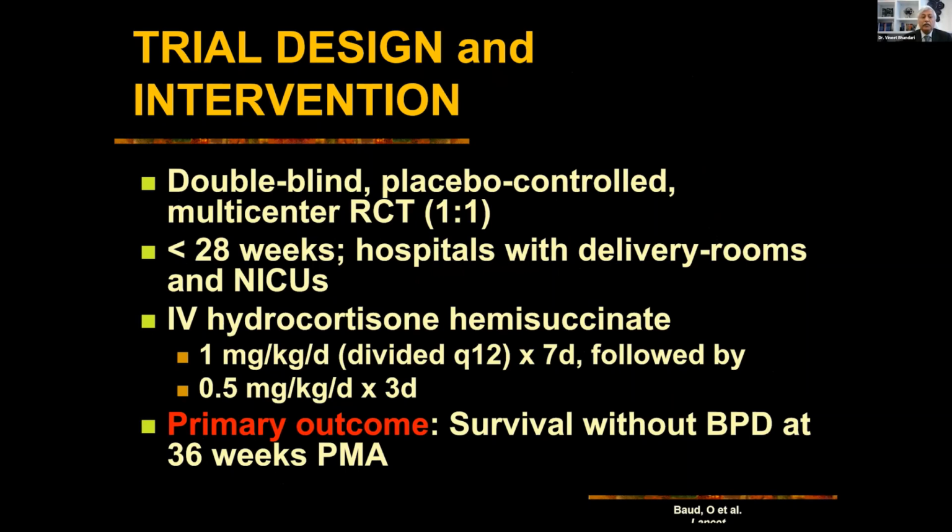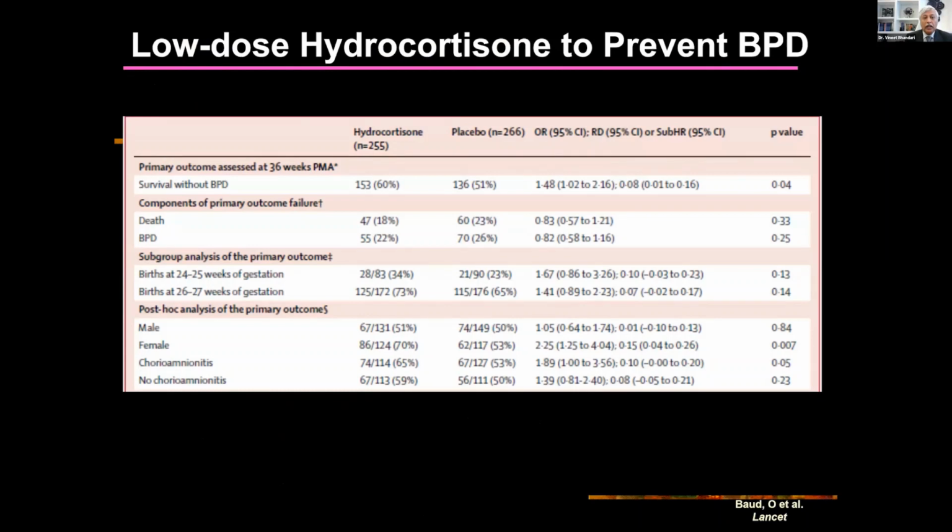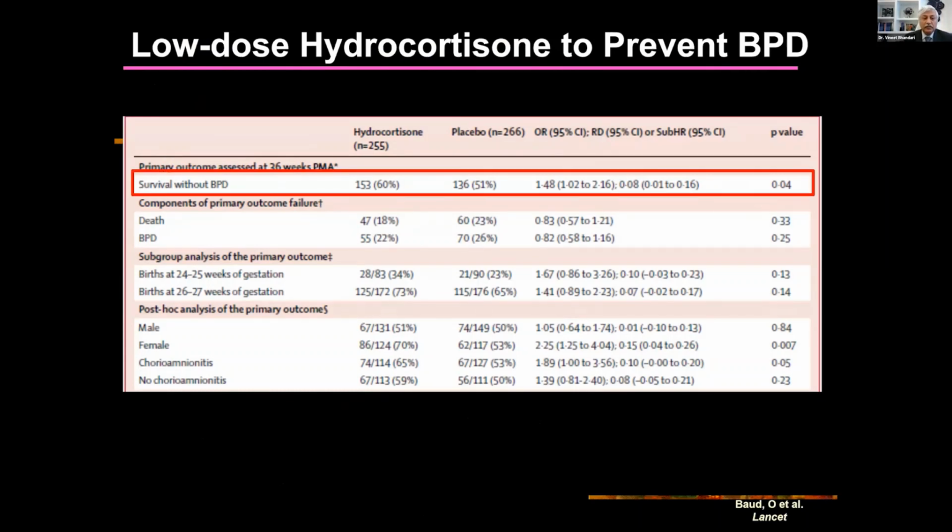In terms of other steroids that have been used, I want to mention a couple of studies, and this is the hydrocortisone study. It is a double-blind, placebo-controlled, multi-center randomized controlled trial, 1-to-1, in babies less than 28 weeks gestational age, and IV hydrocortisone was used at 1 milligram per kilogram per day for 7 days, followed by half of that for 3 days, and the outcome was survival without BPD at 36 weeks. The reference is given at the bottom of the screen. And here you can see the results of that study.